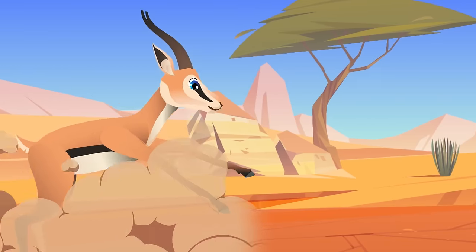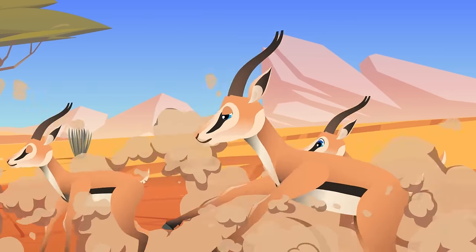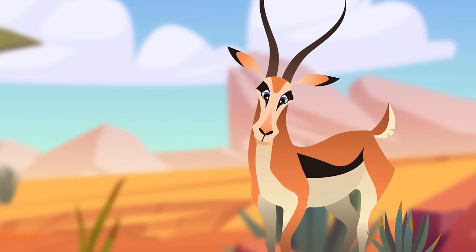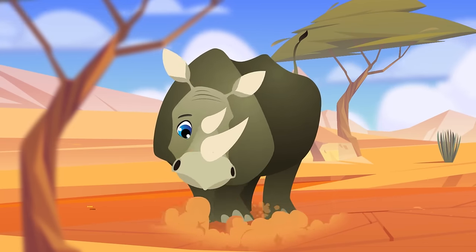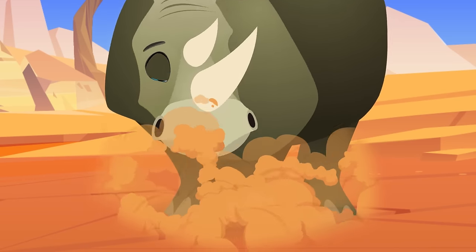The gazelles go hop hop. Left and right, hop hop hop. Gazelles hopping to the beat. The rhinos charge, charge. Left and right, charge, charge. Rhinos charging to the beat.